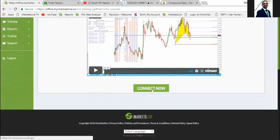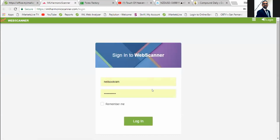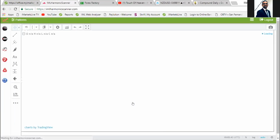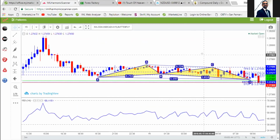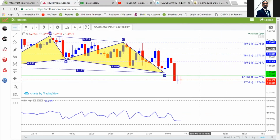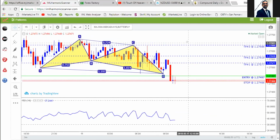Right, and you will hit connect now, and you'll be able to log in. Harmonic scanner. Now the harmonic scanner really and truly is a built-in tool, and actually we could use this very first pair that we have on our screen here.